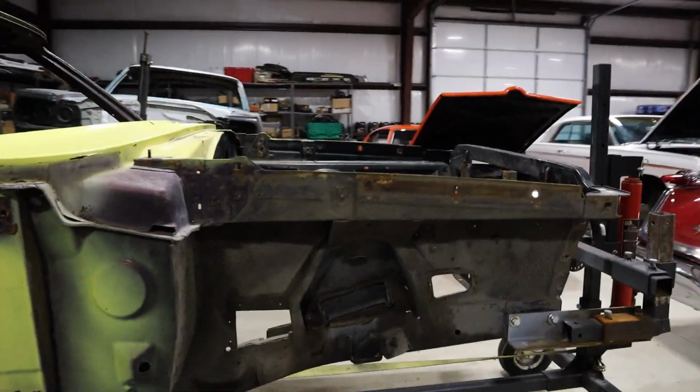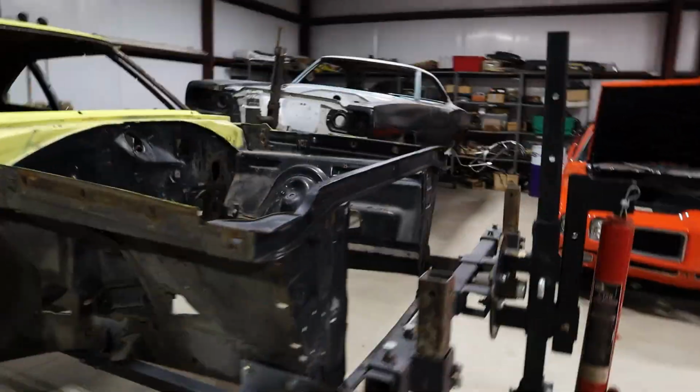It's going to the sandblasters here in about 2 weeks to get blasted and then start the metal work and start doing body and paint.